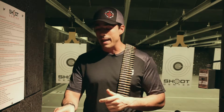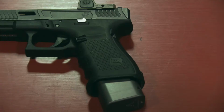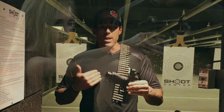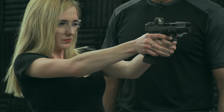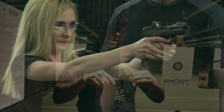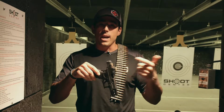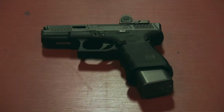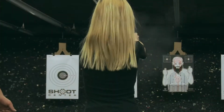All right, so the first gun we have is going to be the Loki Tactical Edition Glock 19. Glock, always reliable. For me, I shoot Glocks often, and I see a lot of guns that work and a lot of guns that don't. This gun always works. So we souped it up a little bit. Loki Tactical slide. We put a Trijicon reflex sight on it, and then of course we have an extended magazine. So a lot of fun to shoot.